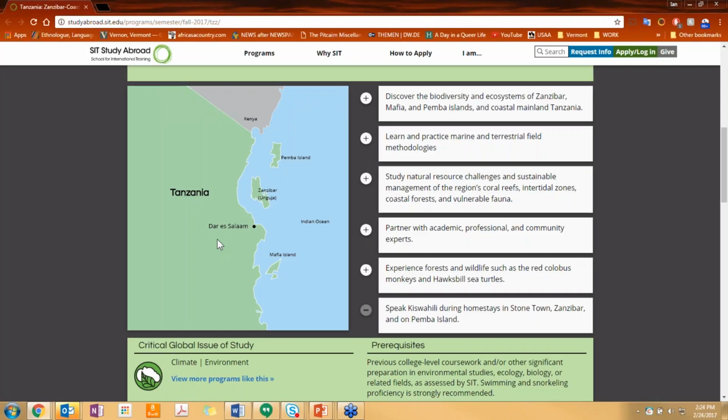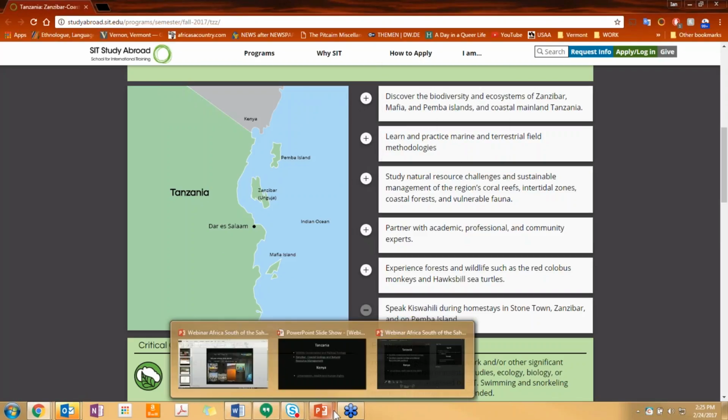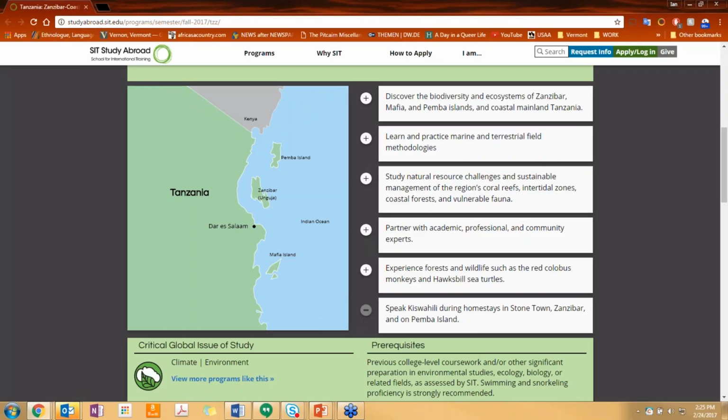And you also spend some time on mainland Tanzania. Yeah, in Dar es Salaam, which is the capital. You actually get to work with the university there. You spend a couple of weeks on campus, I think. Okay. And then you study sustainable management of the region's coastal forests, coral reefs, and vulnerable fauna.